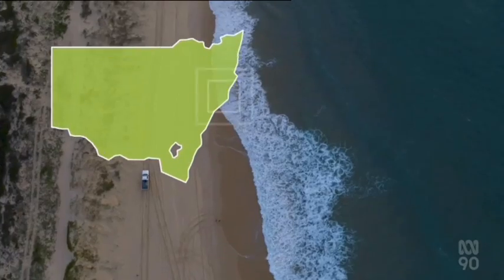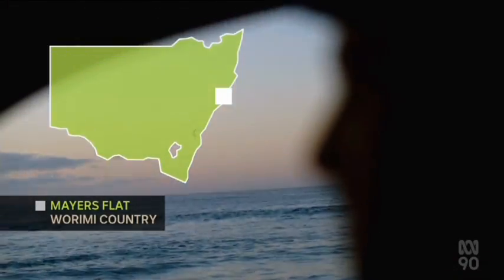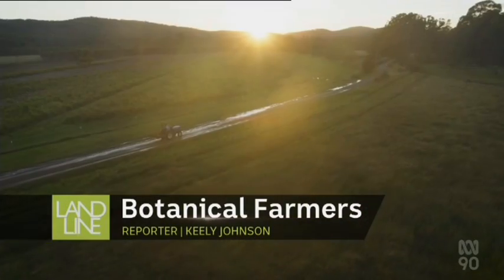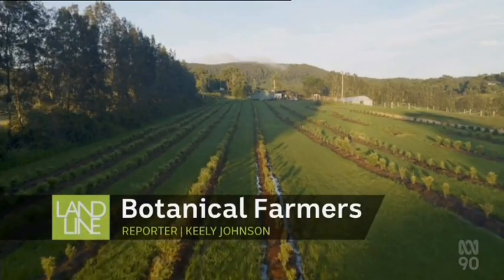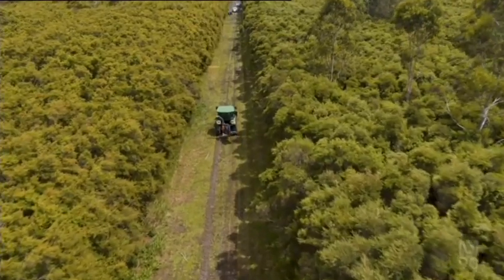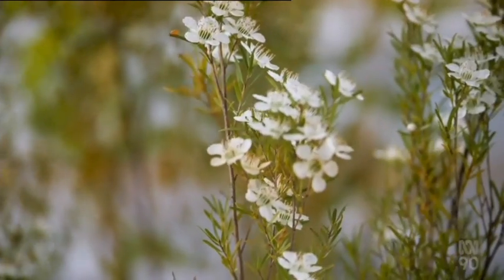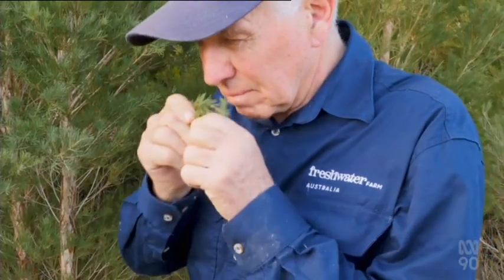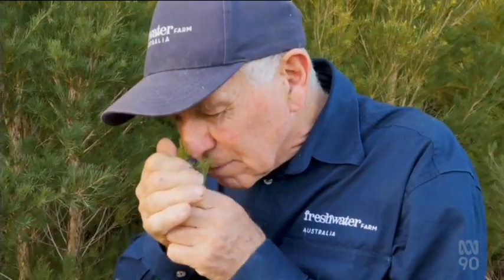Just a short drive from lakes and beaches on the mid-north coast of New South Wales is a small pocket of farming land. The location was one of the reasons why Allan and Jane Hutcherson purchased this 60-hectare native tea tree plantation 4 years ago. We feel lucky that it is a coastal farm and that we could grow the botanicals here on the farm, and also if we want to go to the beach, it's not terribly far away.